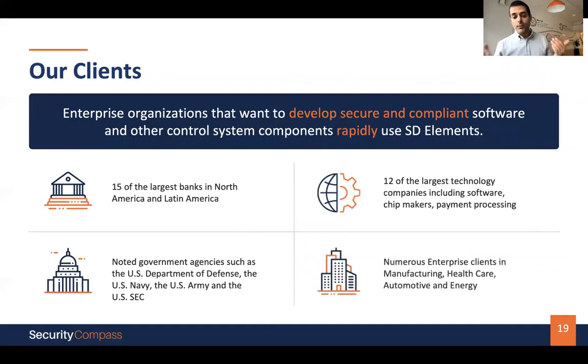Overall, we work with a number of different, very security sensitive industries to make sure they're integrating security into their development process. Those include banks, defense and government, some of the largest technology companies and payment processors in the world, and numerous enterprise customers in a variety of industries. So, we really are the de facto standard for product security and building security into the development lifecycle.